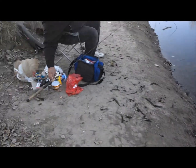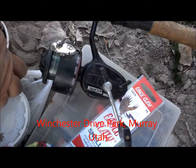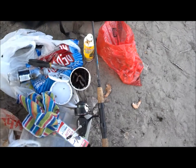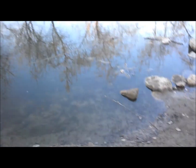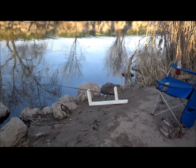As you can see, all that debris on the ground right there in front of my father-in-law, all that debris was all the stuff we were bringing in. So this was early in the season, so yeah, you would be bringing in all that debris. This was not a really good fishing trip, this one.